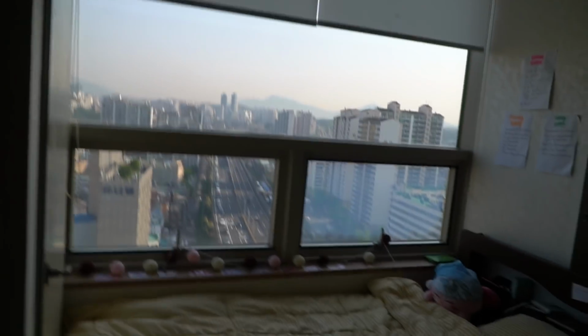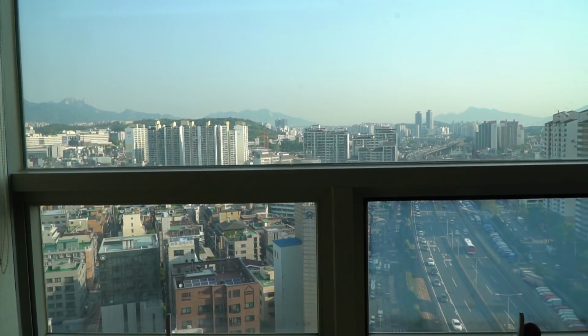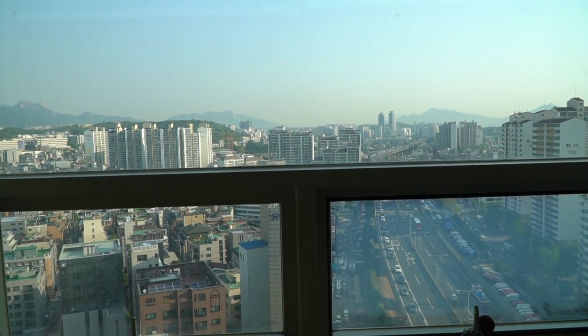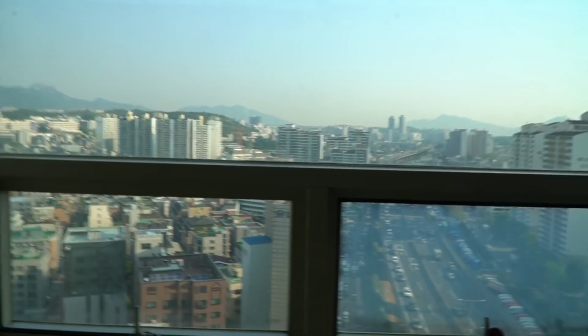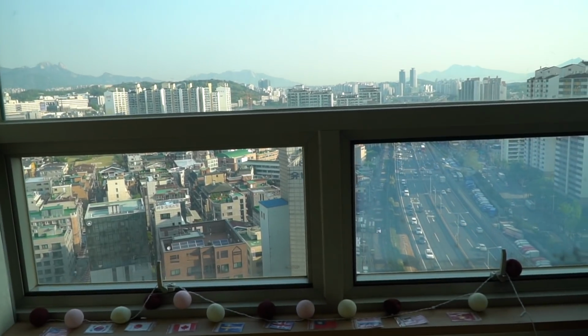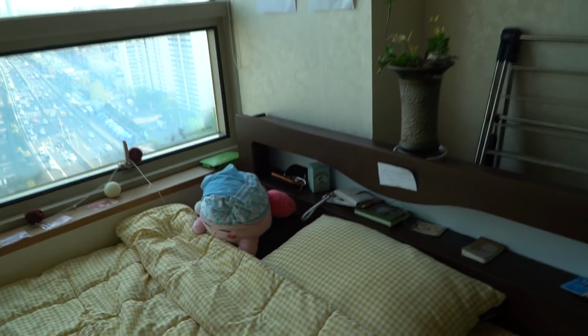Over here is the AC, so I'll be using that once it gets really hot. And I'm on the 19th floor, so as you guys can tell, look at this view. The daytime view is really nice. So as you can tell, I'm quite high up. I'm on the tallest floor of this building, which means that it will get extremely hot really quick. It's always hotter in here than it is outside. So I can't imagine what summer's gonna be like, and I'm just trying to think about it right now.